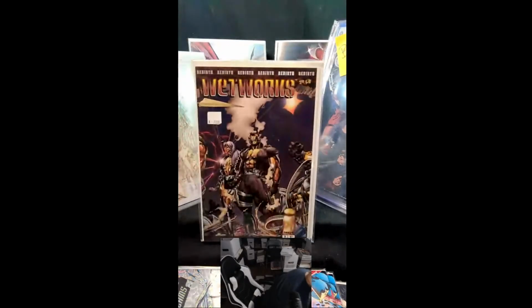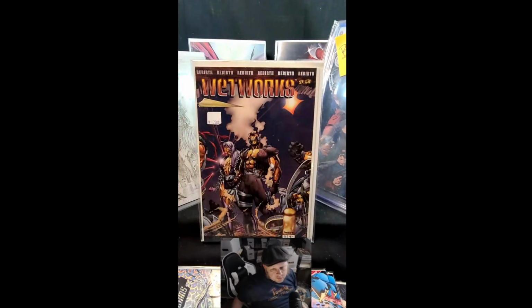How about a Wetworks number 1, Whilce Portacio's Vampires and Werewolves comic book. Start at $5. Some of his most superb art that he's ever done.